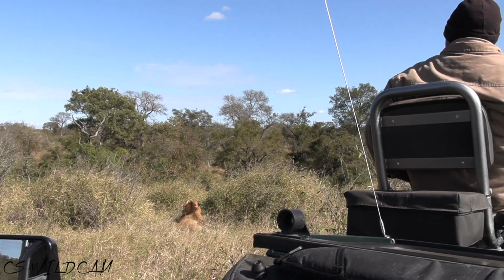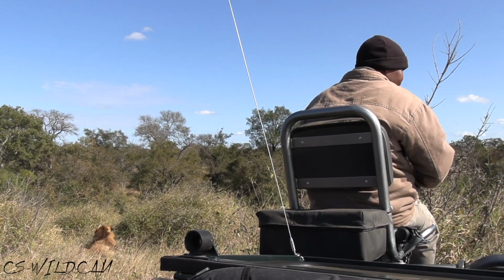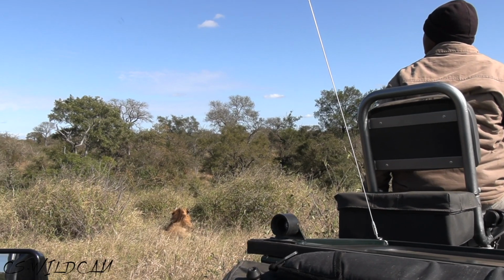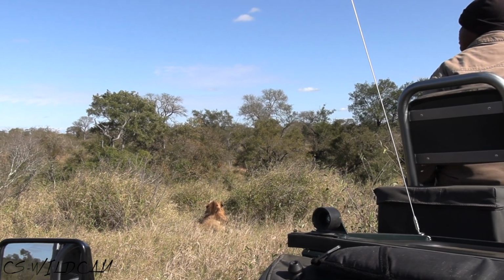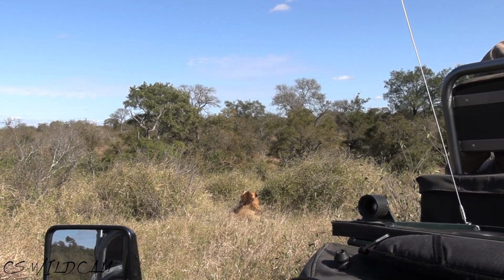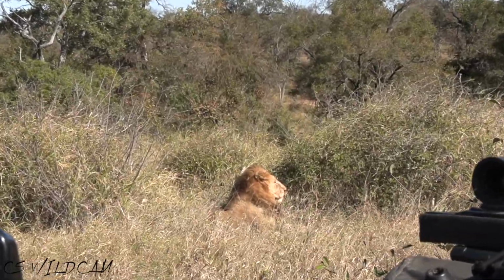Here to my right is tracker Edwell. Good morning, Sotole. There we go, thumbs up, happy days. We did try and relocate on them here, but that's when the other guides lost visual of them as they moved into the river.